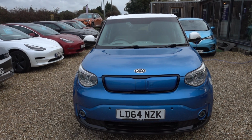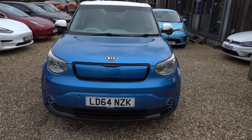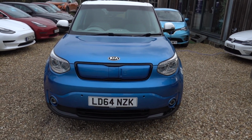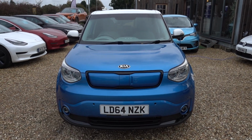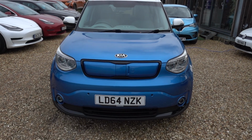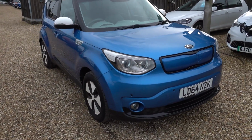Other stats on this particular car, let's see, it's done 44,000 miles. Next MOT is not due until the end of May 2024, and it's going out with a fresh service, so it's not going to need one of those until, probably, November 2024. So nothing to worry about for absolutely ages on this car. Like I say, it's coming as a part exchange.